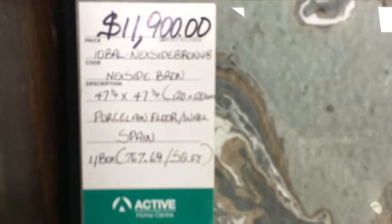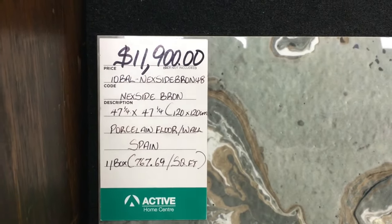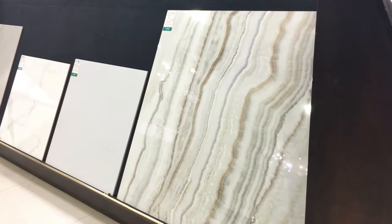The camera's gonna focus soon, don't worry. It's because the tile, as I said before, it's glossy. So it's gonna throw off the focus. But there you go. Alright, so here's another one.